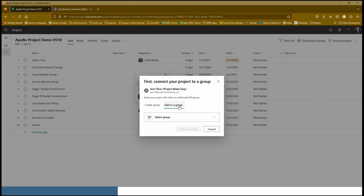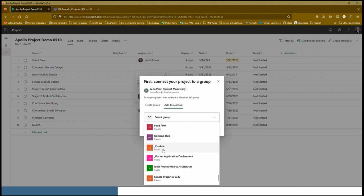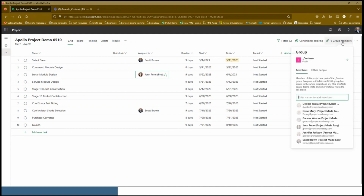Okay, so what I'm going to do now is add to a group, an existing group. These are all of my groups, so it's combing through my Active Directory. I'm going to do a little morning show cooking segment thing here and grab a group I already know has people in it. Notice up here to the right, there are no group members. When I select that, you'll see the number of group members show up. There you go. These are all the people in the Contoso public group.